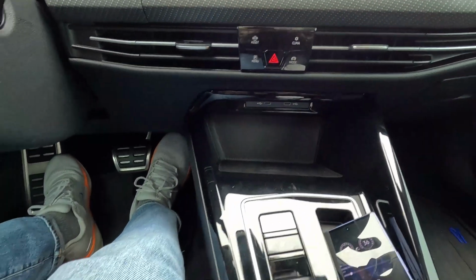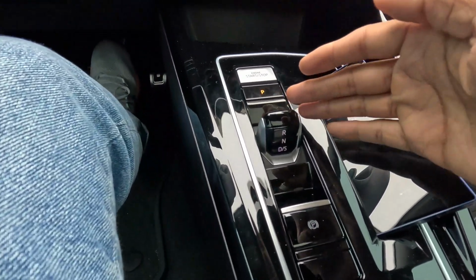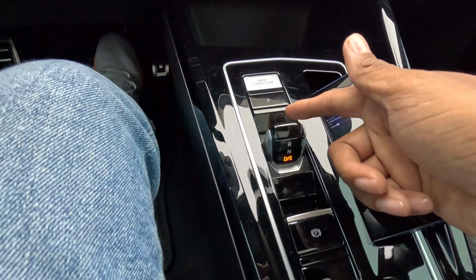You do have a wireless charging pad down there as well. And this is your transmission lever. As you can see, park is a button if you want to control drive, foot on the brake, and you just bring it back to drive.